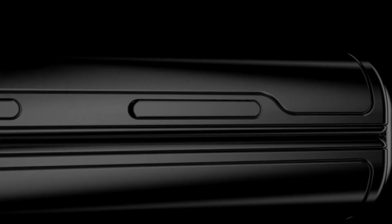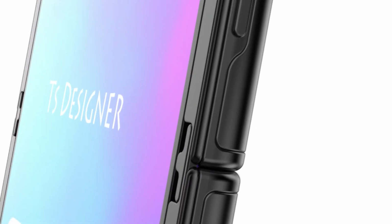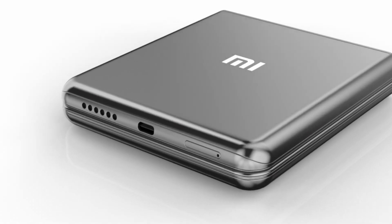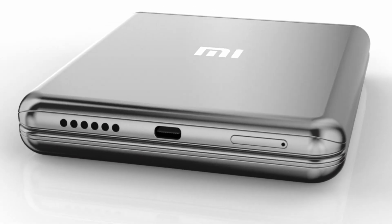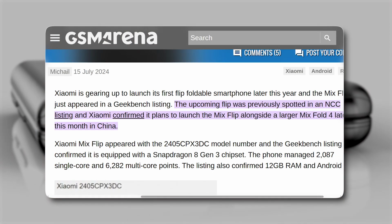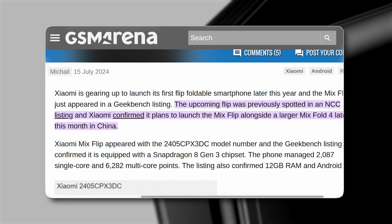Let's dive in. Xiaomi is ready to give Samsung some tough competition in the flip phone market. They have already done a great job with their foldable phones and now they are taking on the Galaxy Flip series. We just got our first look at the Xiaomi Mix Flip thanks to the NCC certification website. Xiaomi confirmed it will launch in China later this month.